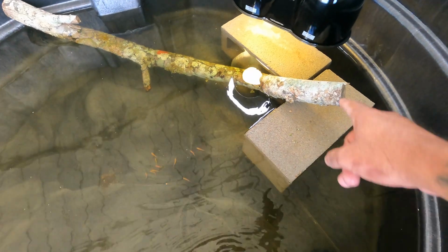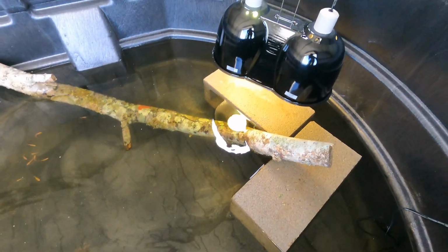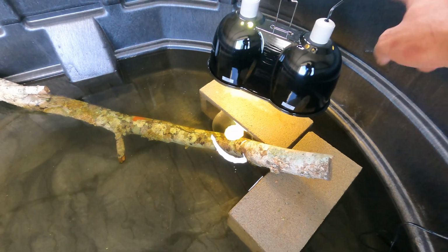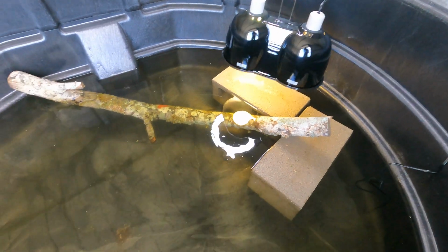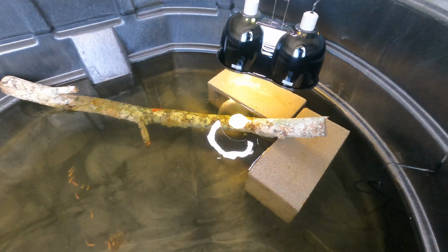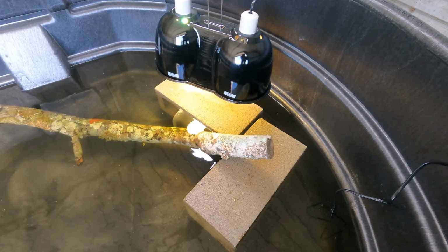Then I also just have 2 cinder blocks here and a log, and then the heat lamp that goes right here. So on this side, I got the power sun bulb, that's the daylight heat lamp. And then over here on this side, I put a ceramic heat emitter so that at night, when I turn off that light, the caiman will still have heat and it won't light up. So it'll be completely dark in here still while also getting that heat.